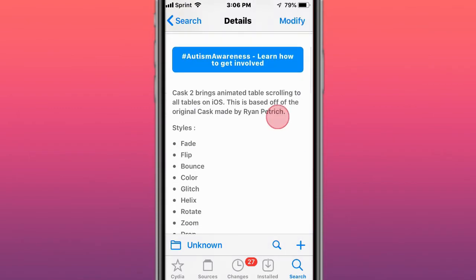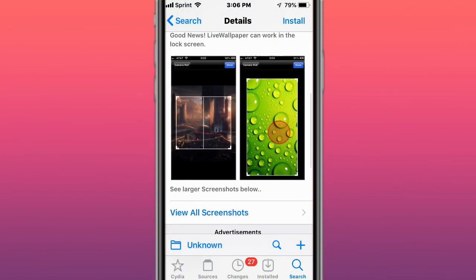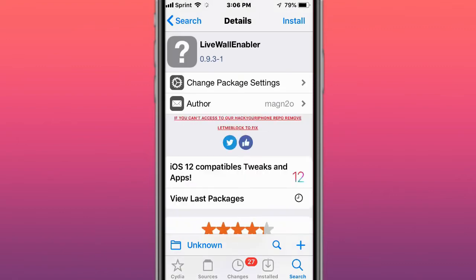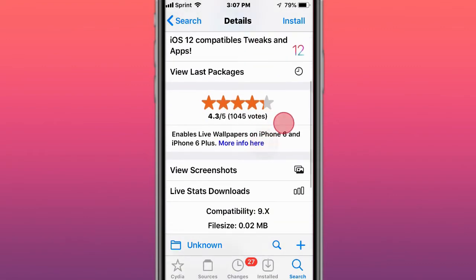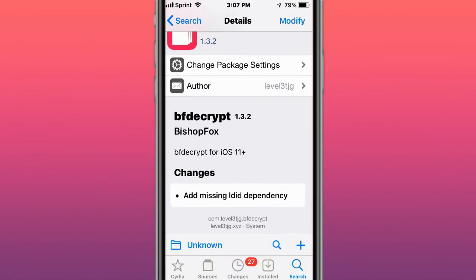This tweak is called Cast2, which brings animated table scrolling to all tables on iOS. Next is called Live Wallpaper. Next is called Live Wall Enabler, which enables live wallpapers on iPhone 6 and 6 Plus. Next is called BF Decrypt, a decrypt for iOS 11 and up. Adds missing ID dependency, also with Weather Date, it's a meter and widget for iOS 14.